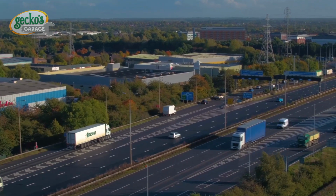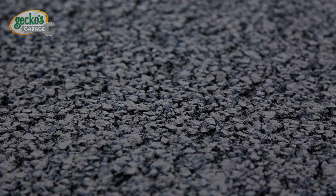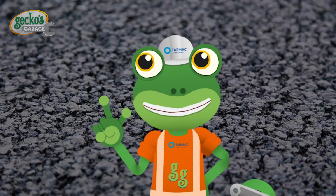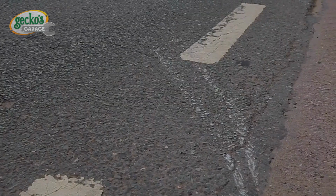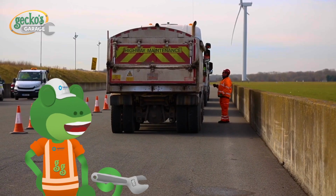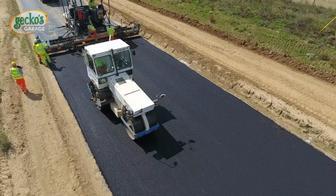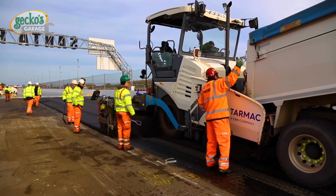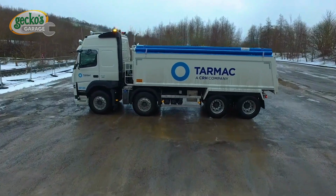Have you ever wondered how all those roads and pavements and even the school playground gets made? Me too. After all, we stand on it, play games on it, and I've even scraped my knees on it. Ouch, did that hurt. But how does it all get there? Well, today we're going to find out a little bit more about that. And it all starts with trucks.